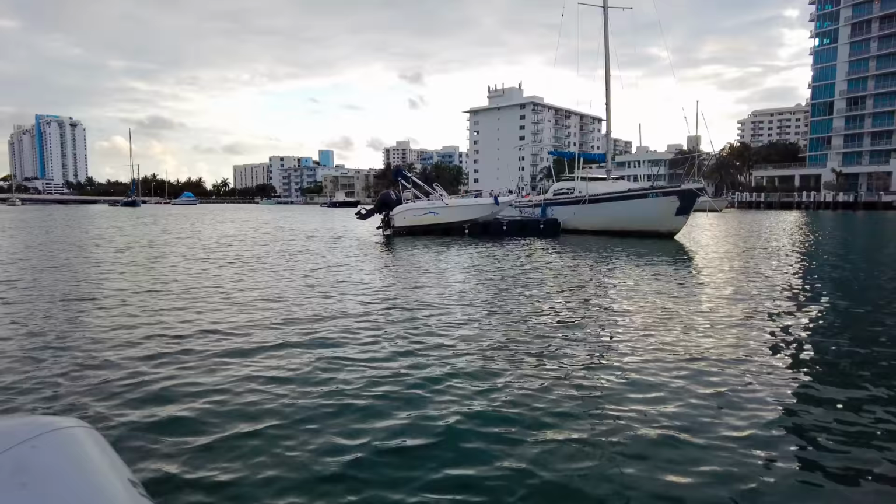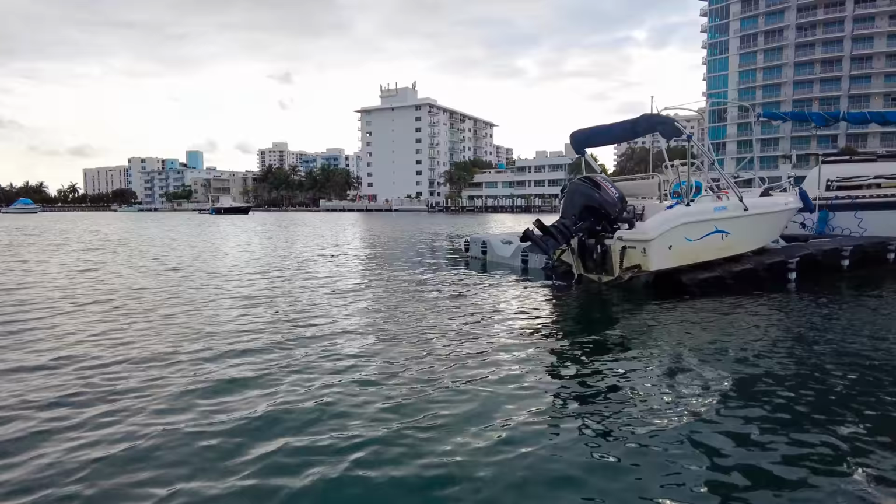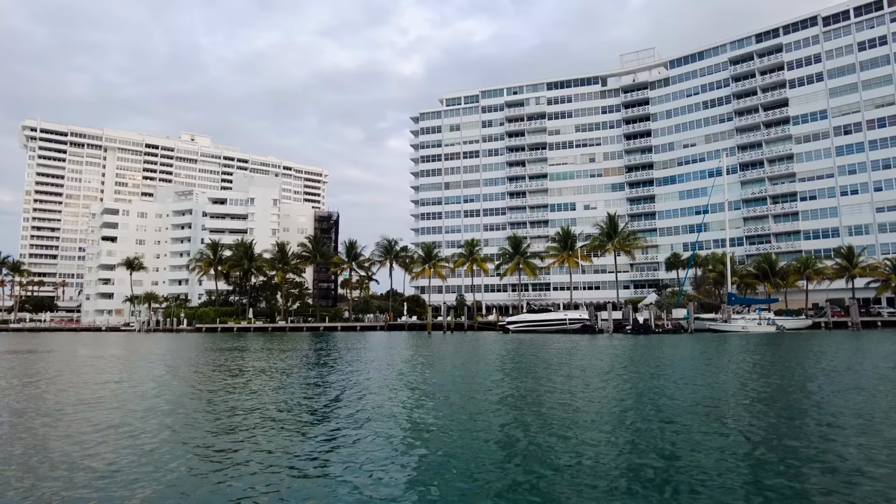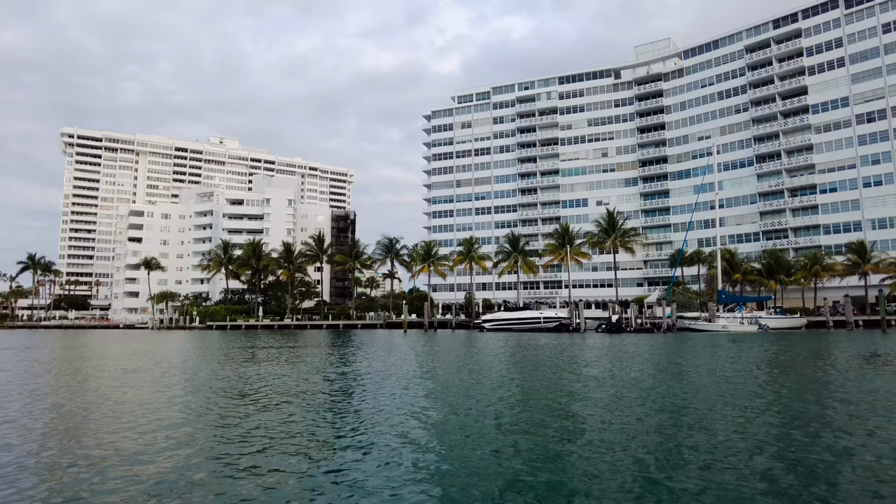Living it up, bro. Can you imagine just getting one of those blocks and putting some grass and everything, and all of a sudden you own the water. So yeah, guys, these guys are all living rent-free over here, right? There's no charge to anchor here.